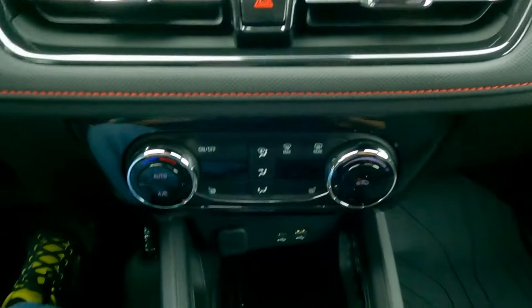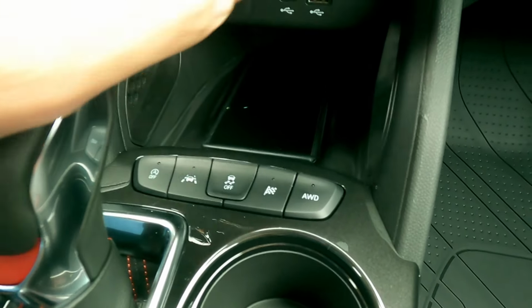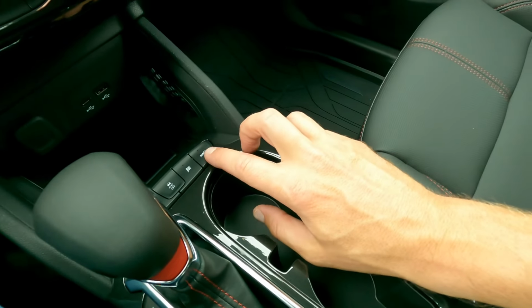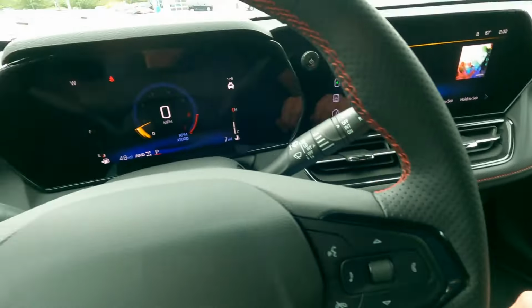Now, if we look at our center stack here, you're gonna notice there's an AWD button. It's on now, we're gonna press it off, and now you're gonna notice that it says two-wheel drive. One of the best features about the Trailblazer and other Chevrolet SUVs is you can turn the all-wheel drive on or off. So on a day like today where it's dry out, it's warm, there's no snow, ice, or rain, traction with front-wheel drive is more than enough. You can put it in just front-wheel drive and save a little fuel in the process. If you need all-wheel drive, you go right back to that button, give it a press, and it's going to activate and turn back on.